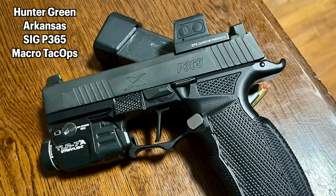And he's carrying a P365 Macro Tac Ops. Now, none of that makes sense to me, because to me, a 365 should be a small, easily concealed carry gun. But for some reason, it's positive to make it a big gun. And somehow, it's tactical. I don't get any of that. But I do know they're good guns, and it looks like Hunter Green here has got him one and is carrying it. I don't think that's the standard trigger or frame, though. I think he might have added that. I don't know much about these guns. I could look it up, but guess what? I ain't gonna. But this is Hunter Green from Arkansas and his SIG P365 Macro Tac Ops.